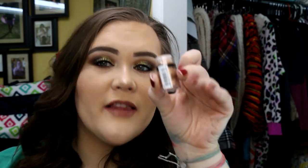It goes onto the lid beautifully. It works really good with glitter glue. It looked decent with concealer even. I am so impressed with that, and a little goes a long way. This will last you forever. And guess what? $6.49. $6.49 for the glitters and the shimmers.